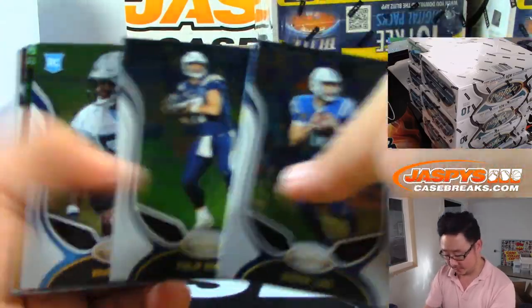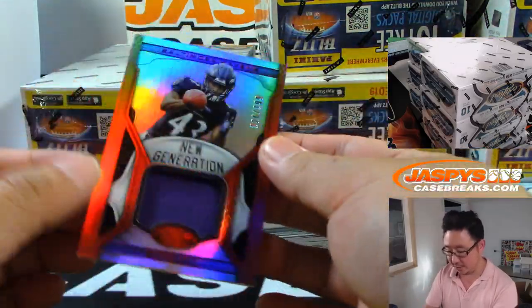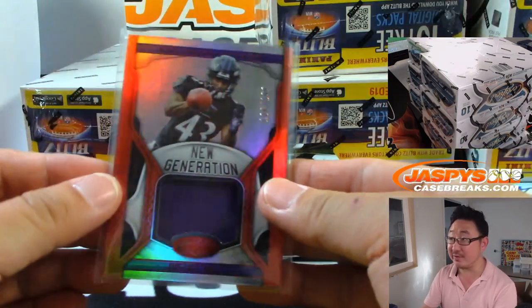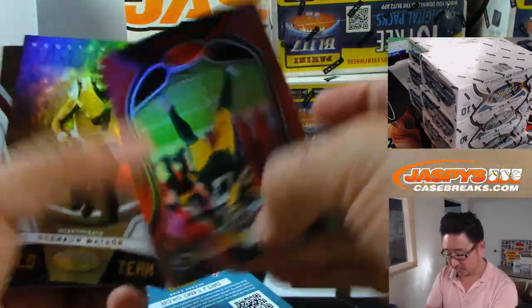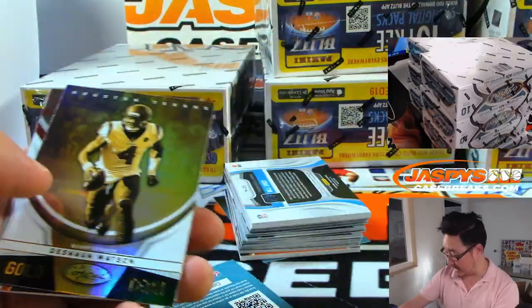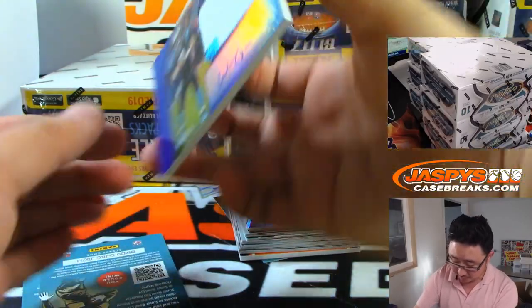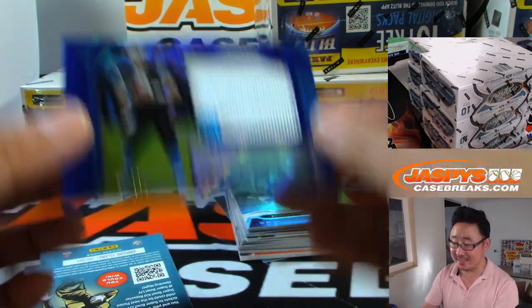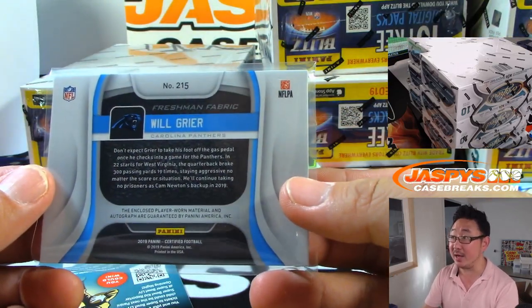All right. This is Brian Burns. New generation, Justice Hill. That's a catch out of 199. That'll be for Chris and the Ravens. Out of 99, Devontae Adams. Sony Michel to 450. And we've got, nice, an autograph for the Panthers. Three-color patch and autograph, 26 out of 49, Will Greer. That's for Carolina. That is for TJ, freshman fabric.